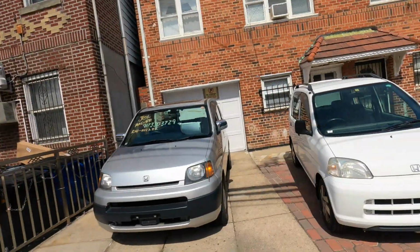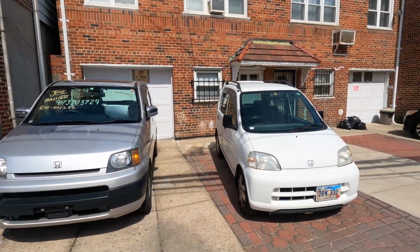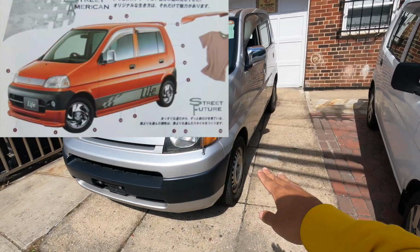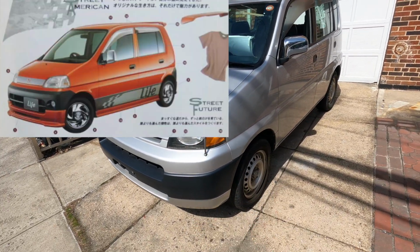And it's not like they have so many things in common. One's a K car, one's not. But if you just look at the front ends, tell me this is not just a smaller version of the car. And they even had Lifes that had this same little black thing. I'll show you guys a picture right now.